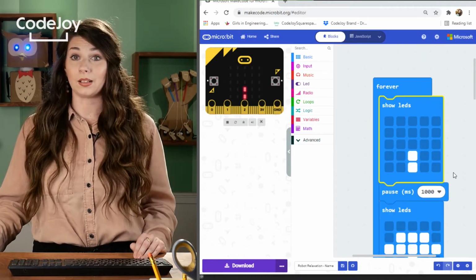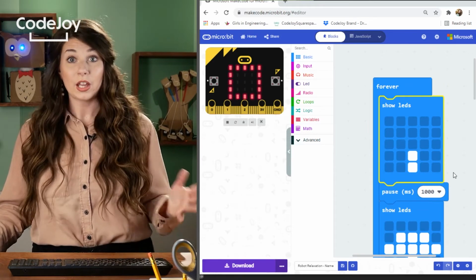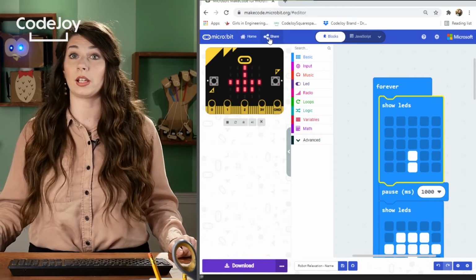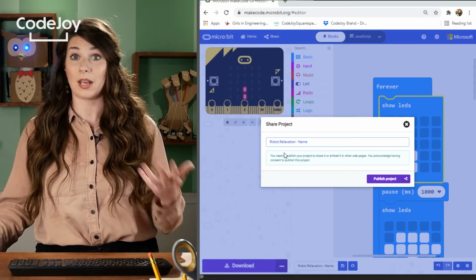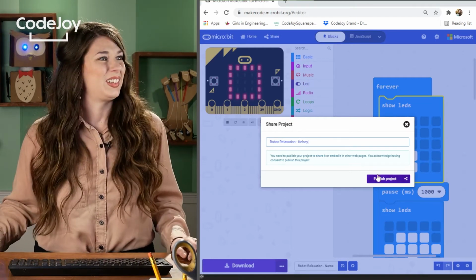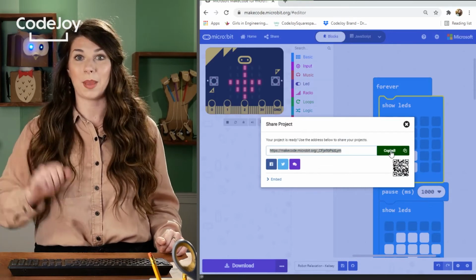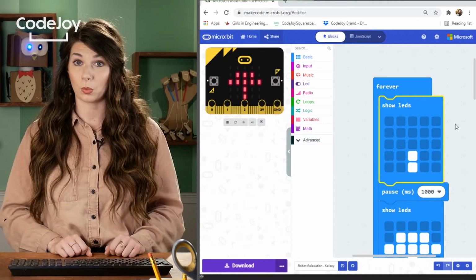And when you're ready, when you have an animation that you want to show to Kiki to help her take a deep breath, share your code back with us. Here's how. You'll go up to the top and you'll click this button that says share. And then you'll give it a name. Make sure you put your name in it here. Where it says name, I would put Kelsey, because my name's Kelsey. You click Publish Project, and then you copy that hyperlink and paste it back in the chat. And that's how you can share your code back with us so that we can show it to Kiki.